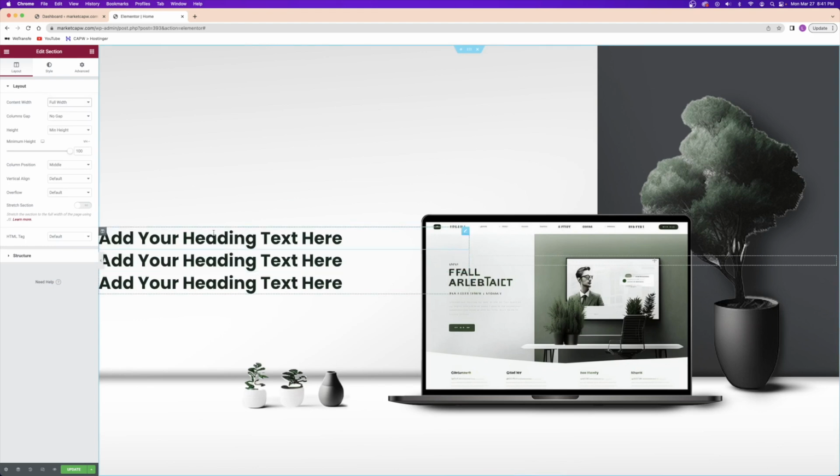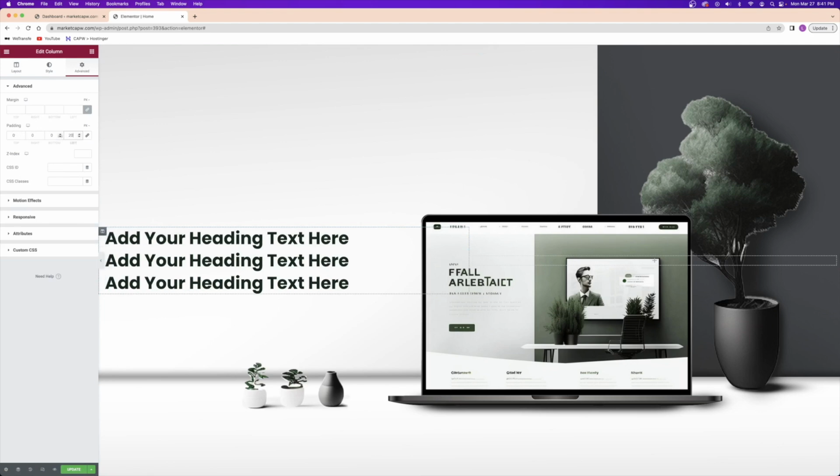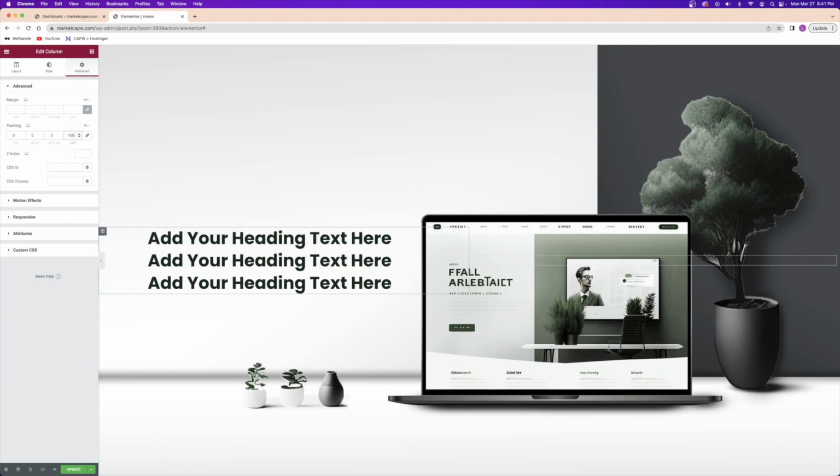Okay, so now my text is finally way over here on the left-hand side. Looks so much better. That's where I want it. But I don't like that it's edging right up against the side of my screen. So now I will go back into my column and add a little bit of padding on the left. So we'll go to the Advanced tab, and we can add some padding. Let's try 200. Okay, I actually think 200 might be too much. Let's try 150, and we'll call it a day. Yeah, I think 150 looks pretty good.